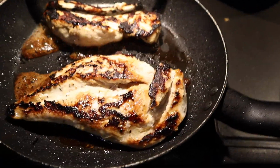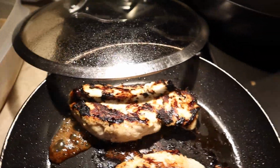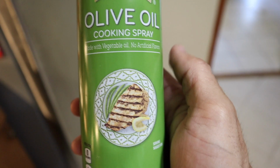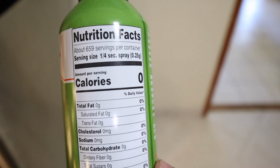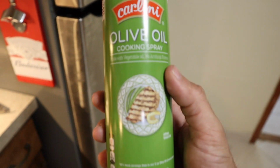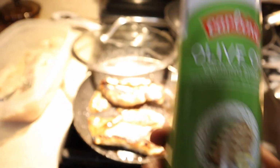So when cooking your chicken inside, I like to use olive oil. But if I don't have, or I don't feel like using olive oil, I like to use olive oil cooking spray. It's pretty much 0 calories, or it's here, let's see. Yeah, 0 calories. So this is a lot healthier. You don't have to worry about extra calories if you use this olive oil spray. But I used olive oil itself this time.